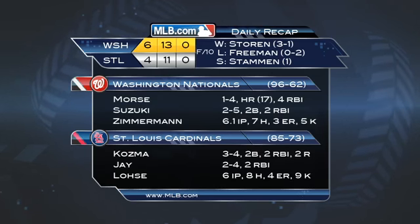Bryce Harper finishes 3-for-5. Craig Stammen, his first career save. And the Nats' magic number for clinching the NL East is 1.